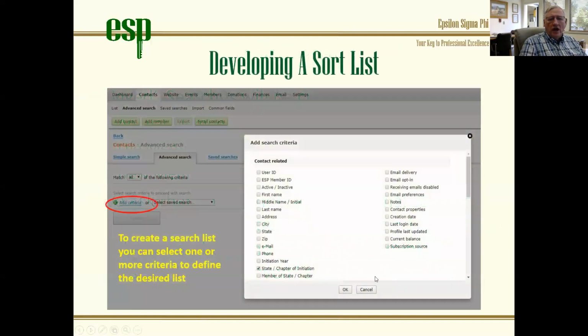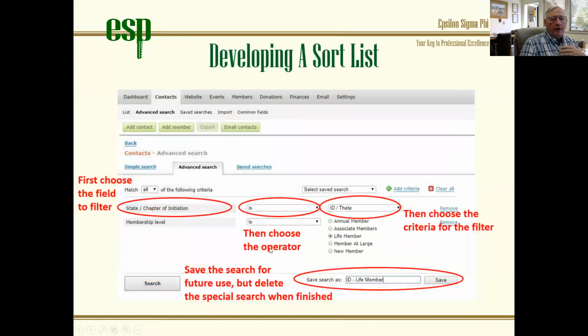Okay, these are not all, but this is the contact related fields that are available for you to add as search criteria. For example, a common one might be member state and chapter. That's going to give you everybody out of your chapter. The next step, once you've made that determination, is to choose an operator. State and chapter is ID/theta, and you can then check the specific filter. These are all drop downs.